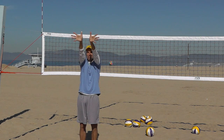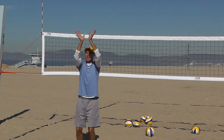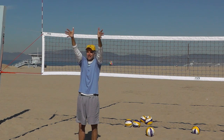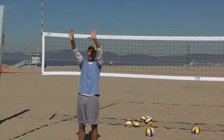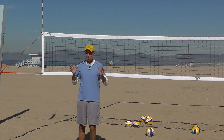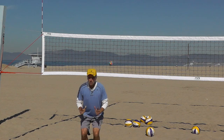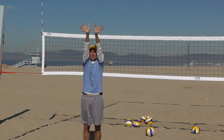Our thumbs are going to be up, fingers outstretched. So when we jump, we're going to drive our hands up and get our thumbs and hands across the net with our hands pointing into the court. We don't want our hands going up this way because when the ball hits it, it's usually going to slide off and go out of bounds. So if we're going to go through all the work to block the ball, we need to direct the ball back into the court.